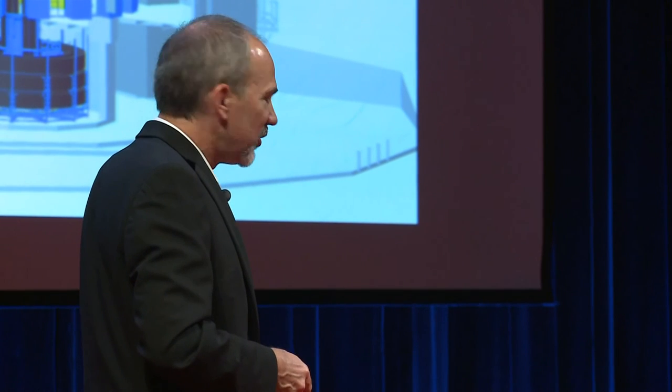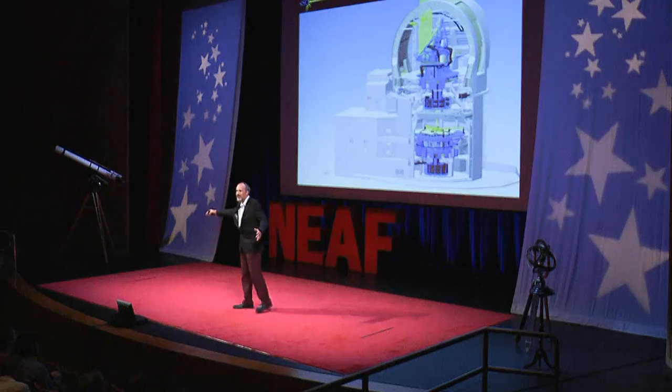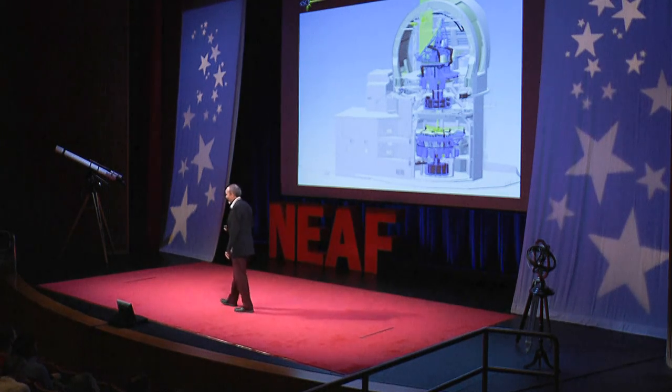In order to do that, we're building a new telescope called the Daniel K. Inouye Solar Telescope, or DKIST. This is being built on the island of Maui, and the plan is to revolutionize solar physics with this instrument. We're starting with a 4-meter mirror. So you can imagine a mirror the size of this carpet, and it focuses light about 20 feet away from it. If you had a magnifying lens the size of the carpet and you focused it 20 feet away, you could fry a whole lot of ants with that kind of power.